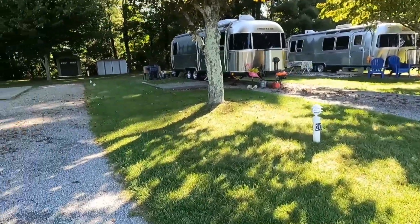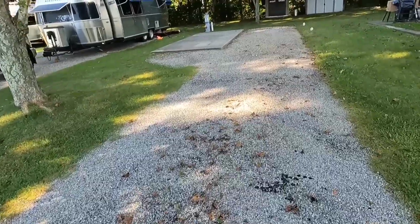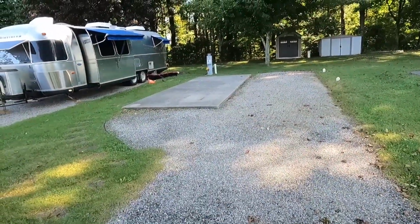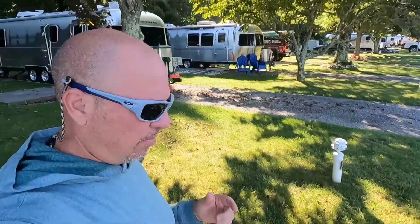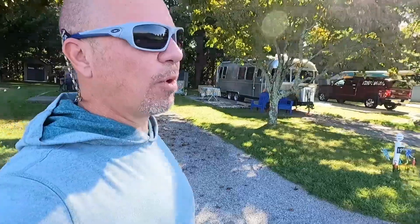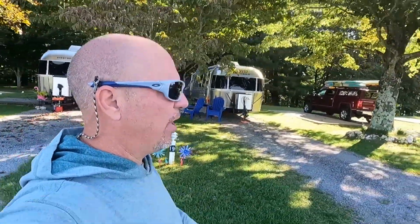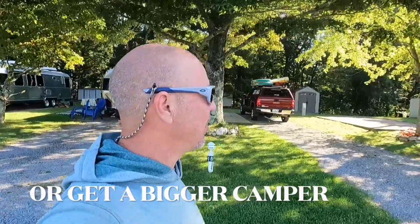The sites are, so I'll show you these sites here. This is 21, but you have sewer, electric, water, and you have a concrete pad that Chan did amazing whenever he backed us up. We were right on it. So it worked out perfect. We were able to put our oversized rug, which I was stupid. I bought one that was almost twice the size of the camper. So we're gonna have to downsize and get a smaller rug.